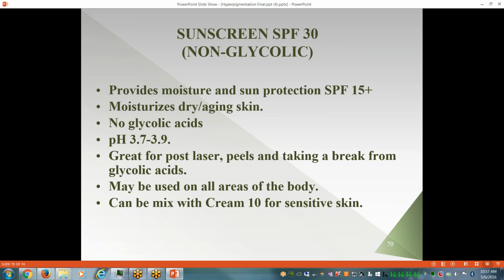Now we have our Sunscreen 30 SPF. It is non-glycolic. It provides moisture and sun protection. It moisturizes dry, aging skin. It's great for post-laser, peels, and taking a break from glycolic acid. It may be used on all areas of the body, and it can be mixed with Creme 10 for sensitive skin.